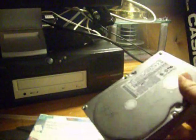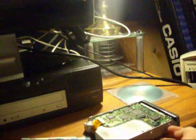I'm going to show you what happens when you try to install Windows 98 First Edition on this computer. Here we have the busted hard disk that was in there. So this one doesn't really work. It partially does, but it fires up and then shuts off, and then it will fire back up again and then turn off, and so on.